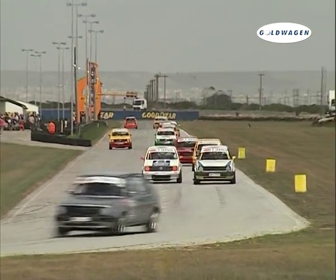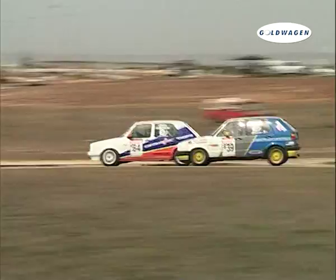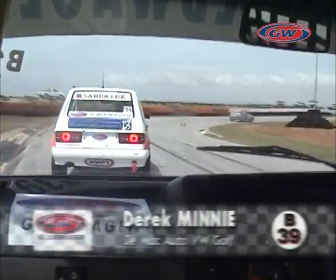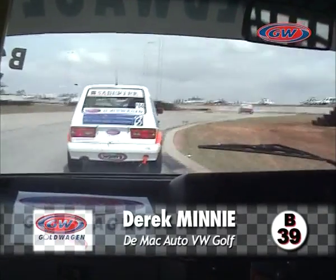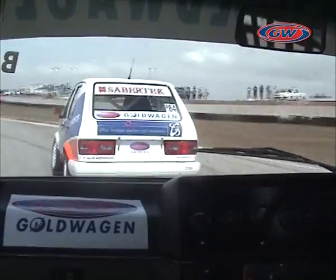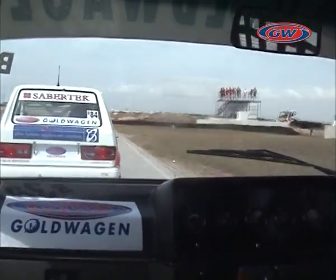Having a look here. There he comes again, up the inside of Derek Minnie. That oak is so late on the brakes. Now, amazing stuff there from Bartram yet again into Luke Repko, and as they come out of Continental S's now, it's a change in second place. There we go, on board with Derek Minnie in the DMAC Auto Volkswagen Golf, and he's right on the tailpiece here of Chad Bartram, who's now having to work double time to keep him at bay. Yeah, Chad has now got all the pressure behind him.